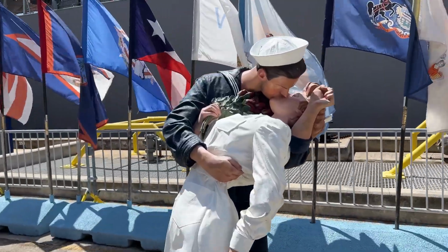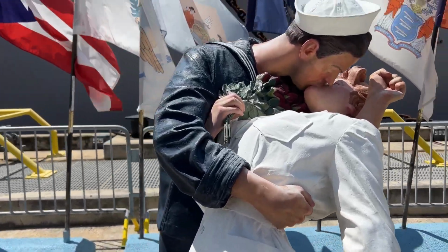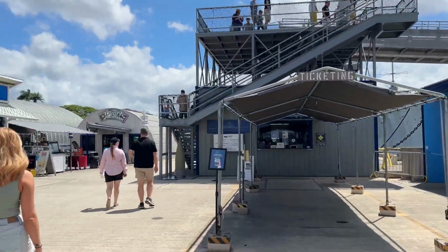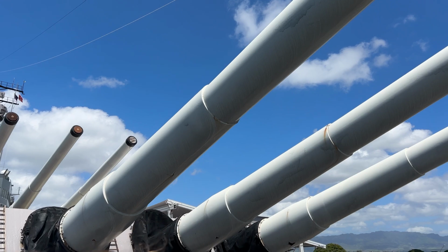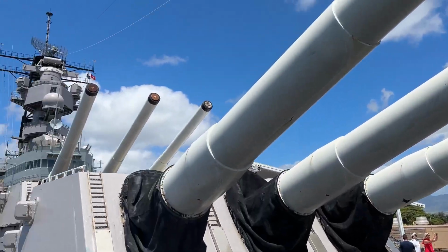This is kind of cool. It's a statue of the embracing peace, the kind of Victory Day World War II statue. Cool. Here's the guns. I guess these are 16-inch barrels, and that's the projectile they shoot. Pretty cool.